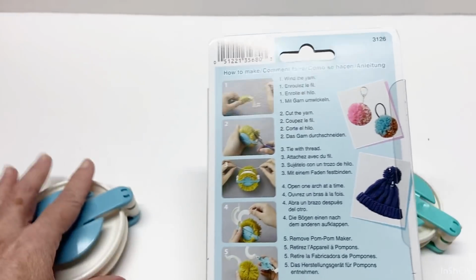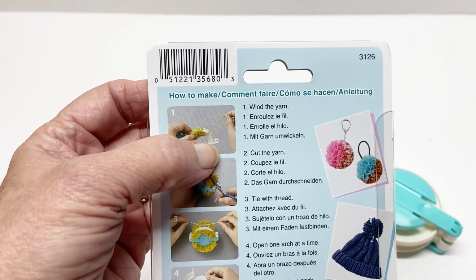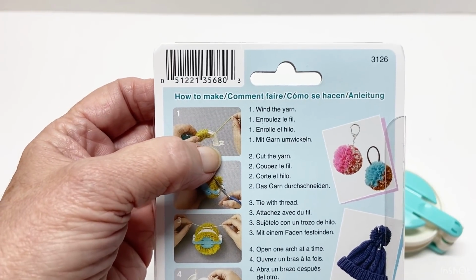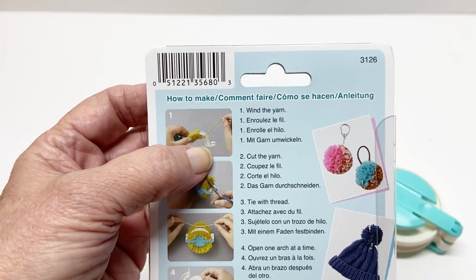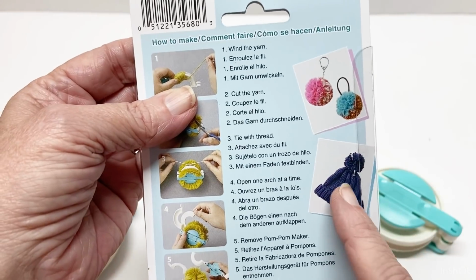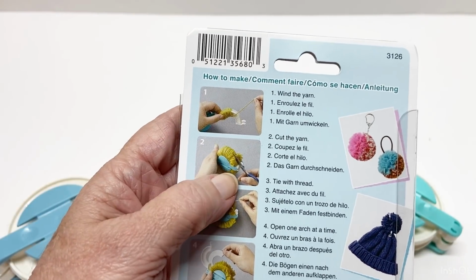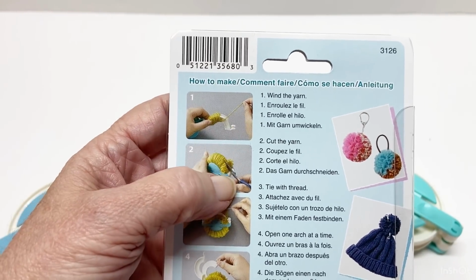Okay, there are instructions on the back side. The first one has you pulling out those two little white pieces that I just pulled out. It says wind the yarn around it. So you can make these little balls, or you can make this, and this is what we'll be making. And then you lower that back into its slot.